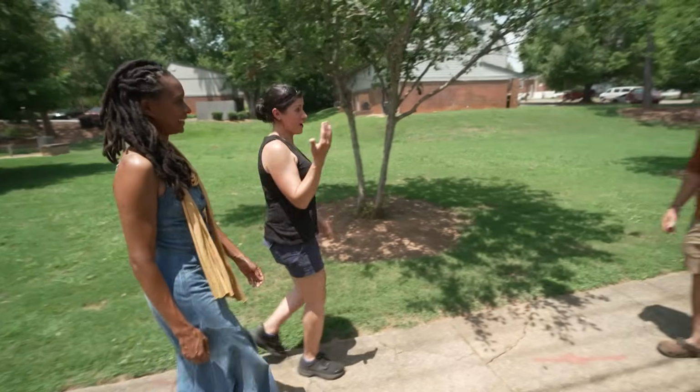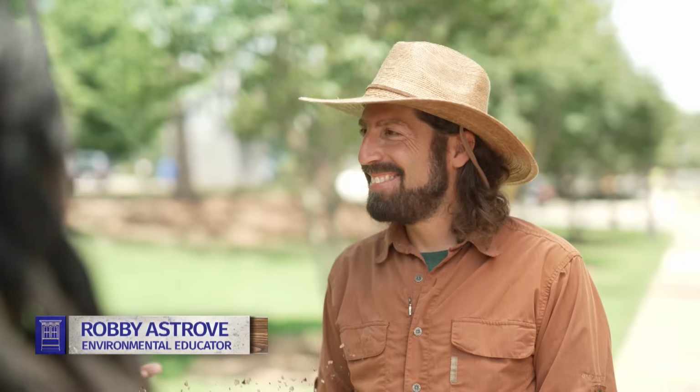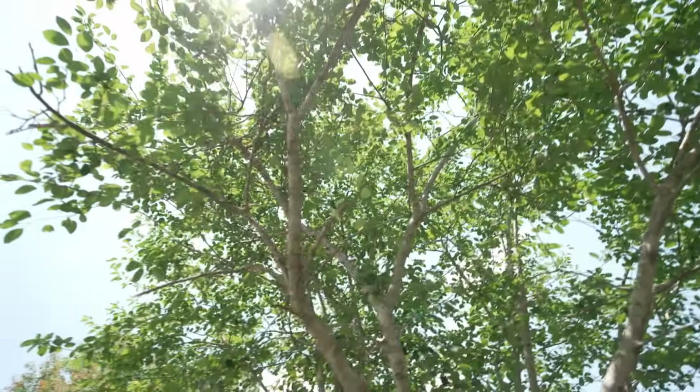Kysha, this is my friend Robby. Robby, this is Kysha. Hi, Robby. Pleasure to meet you. So he knows all about fruit trees in this area, especially native fruit trees. So Kysha's very interested in fruiting trees for her garden. Awesome. So we're so blessed in Atlanta to have a lot of options of fruiting trees and berry bushes, some unknown, like this native serviceberry. A lot of people don't know about it, but it's delicious and nutritious and beautiful.